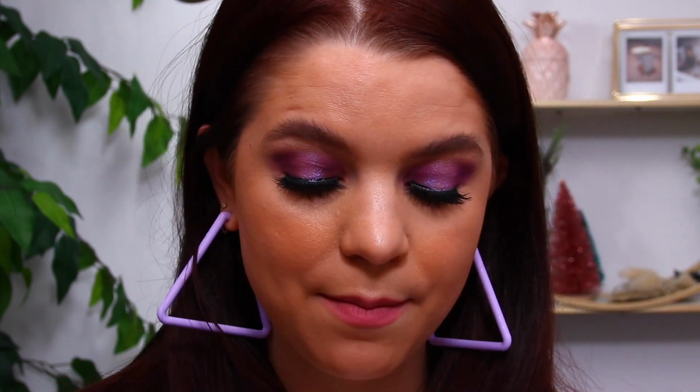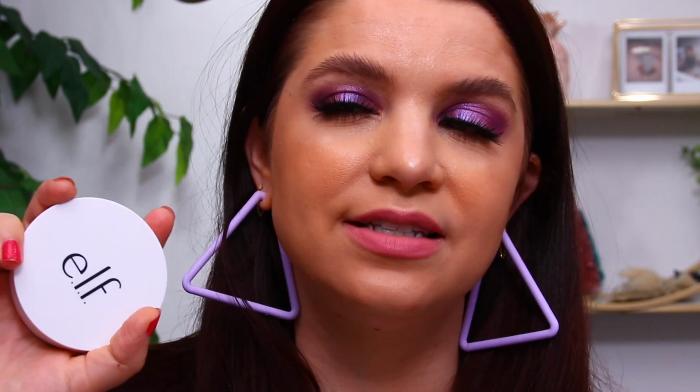The pore area is a little bit enlarged, but I don't think it's horrible now that I've applied the rest of my products. It definitely does look a little bit shiny, but I'm not mad at that. I like a good shiny look. So you guys will have to let me know what you think on this. I would definitely recommend applying it with a brush instead of the little applicator in there, but I don't know.